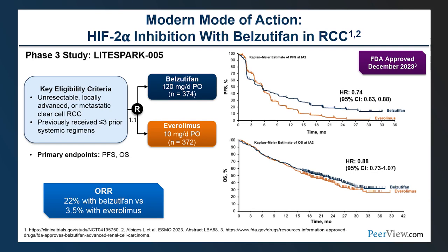If you look, the hazard ratio after 2-year follow-up was 0.74, favoring belzutifan, but there's some early drop-offs in those belzutifan-treated patients. And for that reason, it's really important for us to think about which patients are the good candidates, if you will, for treatment with belzutifan, because the responders will actually respond a very long time, and they actually drive that difference that we see in the longer-term follow-up. Overall survival, not enough events and not mature yet, so the trial has not matured for overall survival, but belzutifan was approved by the U.S. FDA for treatment in metastatic refractory renal cell carcinoma. And of note, the objective response rate seen with belzutifan was 22%, certainly higher than that seen with everolimus.